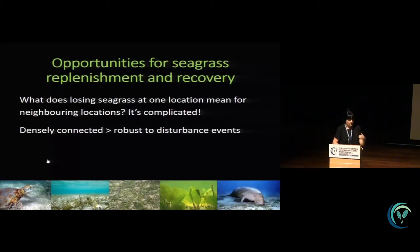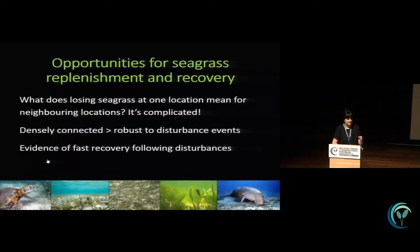So what we can certainly say to reef managers is that these networks are really densely connected, which makes seagrasses, from the connectivity perspective of resilience, quite robust to disturbance events. And this is supported by some evidence, because in some areas like Cleveland Bay, which I was pointing out earlier, just adjacent to where I live in Townsville, there's records of quite fast recovery following a disturbance event, especially around 2011, 2012, when we had a lot of seagrass dieback in that area. It's come back, and it's come back with a vengeance.